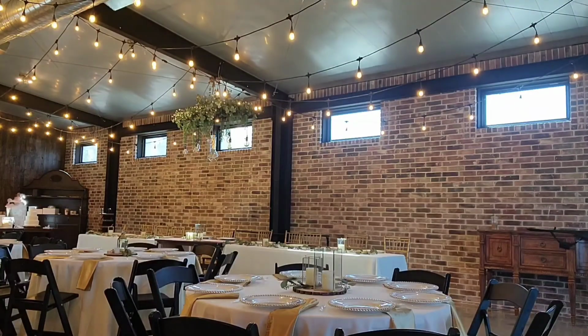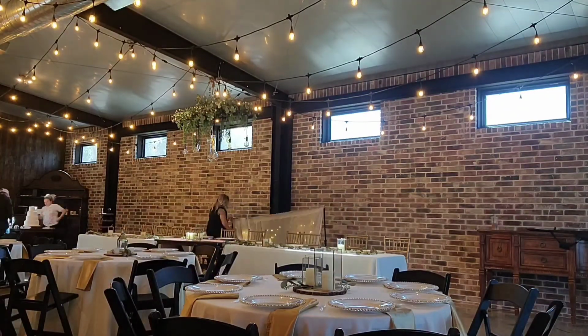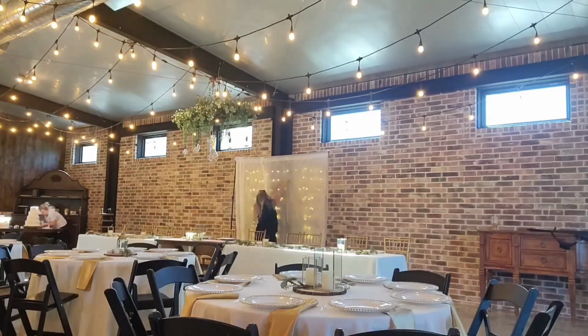Now that I have the charger plates and the centerpieces on the tables as well as the napkins, I'm going to go ahead and put together this backdrop that we have, which is our twinkle light backdrop with our sheer curtain.